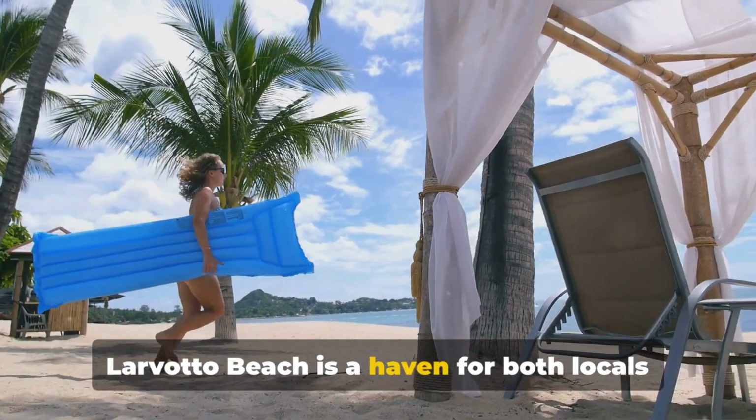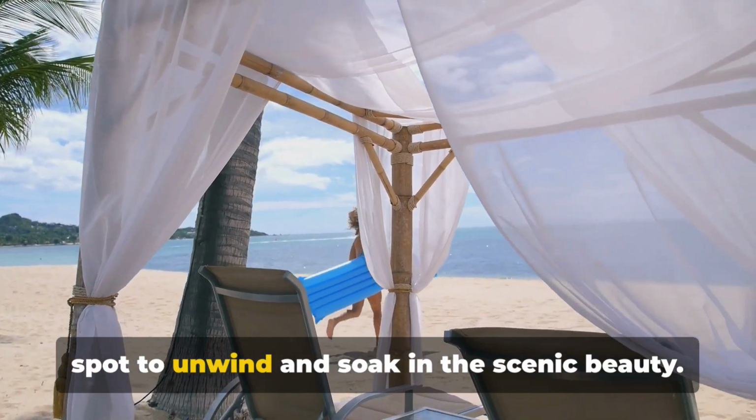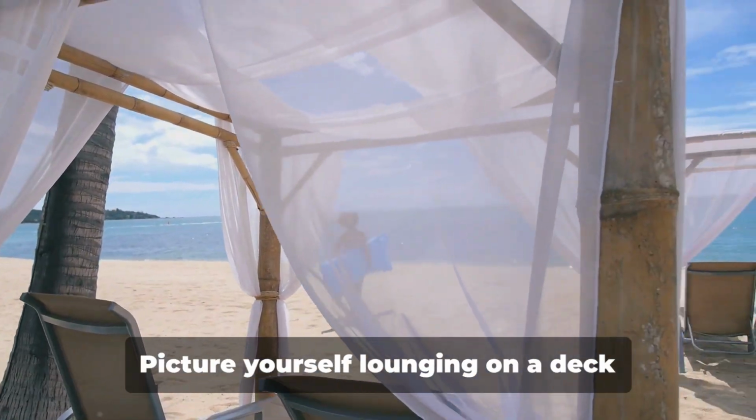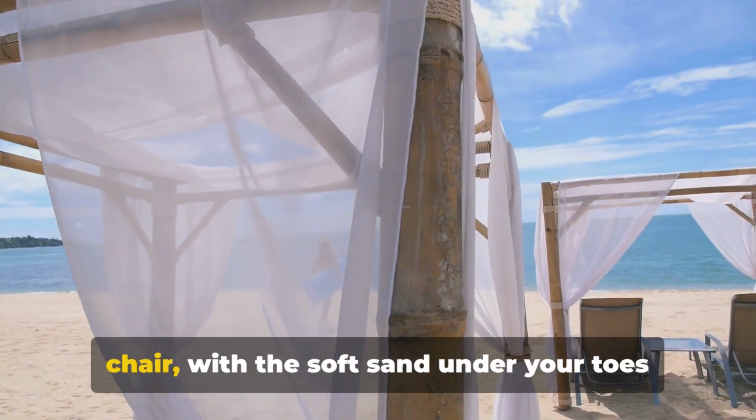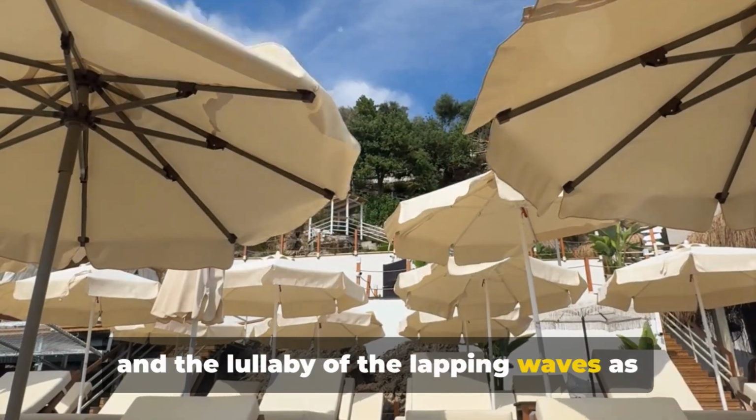Larvotto Beach is a haven for both locals and tourists alike, offering an idyllic spot to unwind and soak in the scenic beauty. Picture yourself lounging on a deck chair, with the soft sand under your toes and the lullaby of the lapping waves as your soundtrack.